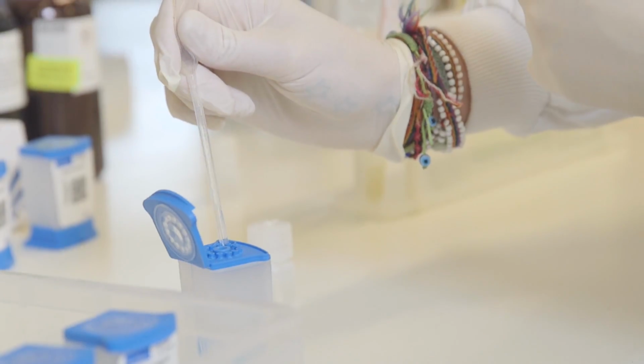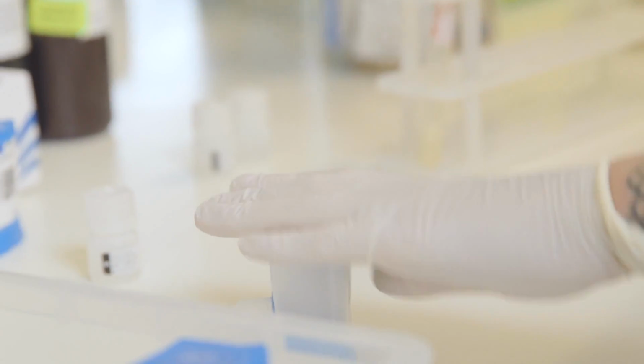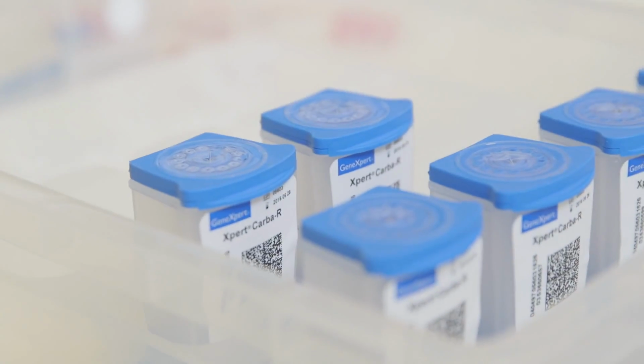Being able to use a rapid, sensitive test where we get an answer within a matter of hours rather than days really impacts on what we can do with our patients. It means that we can isolate them, put appropriate measures in place a lot quicker, and from the patient's perspective it means that they're not shunted in and out of side rooms, moved around on a regular basis, so it can make a big difference to their quality of care.